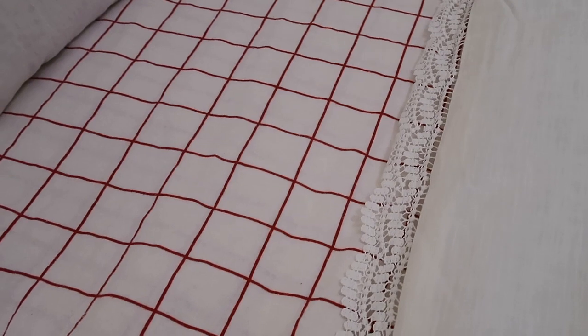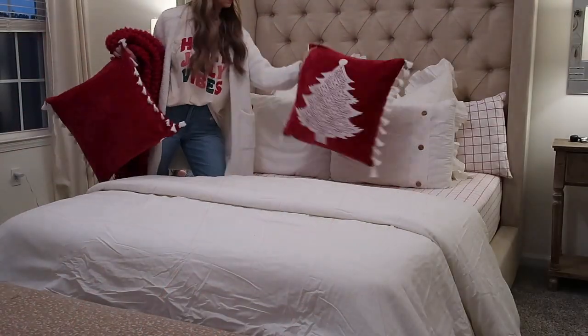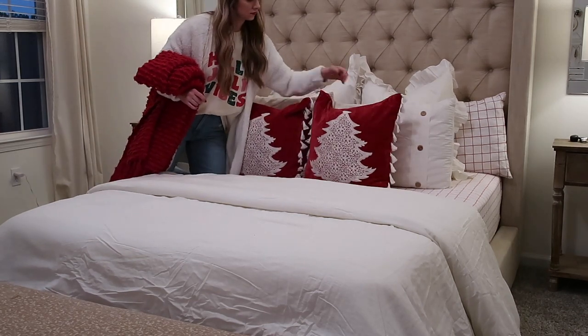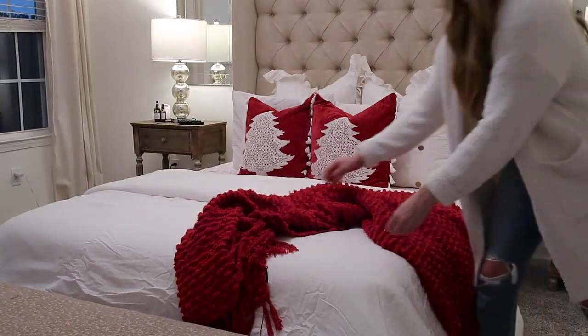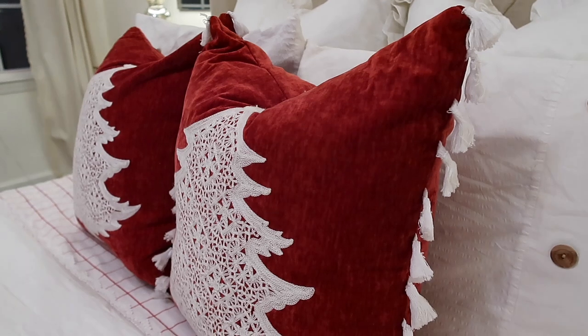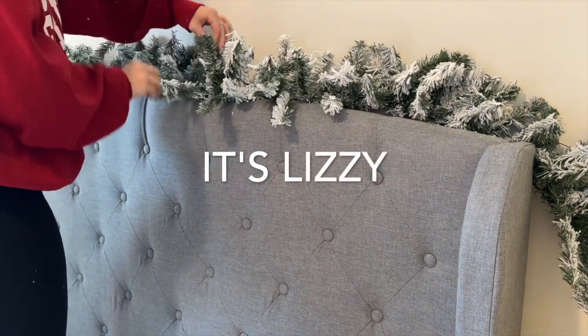But how pretty is this little lace detail on this comforter? I don't know if it's linen or a material that's like linen, but it feels so cozy and cooling, but it's also really thick and warm. I'm obsessed, y'all. It's so good. I picked up those pillows at TJ Maxx last year, and the lace detail looks so pretty with that comforter.